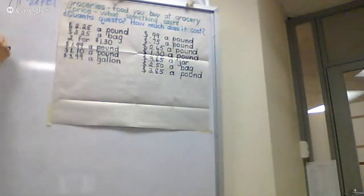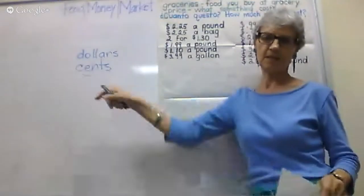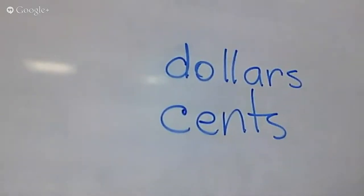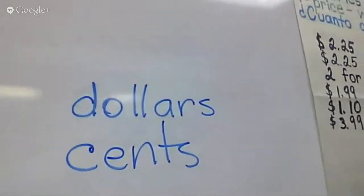This is the word cents. Dollars and cents. Okay. 99 cents a pound. We don't see that, you write on the blackboard. Oh. Okay. Dollars and cents. Okay. There. Okay. Dollars. Cents. Thank you. You're welcome. Thank you for asking. Because I don't know if you don't tell me.